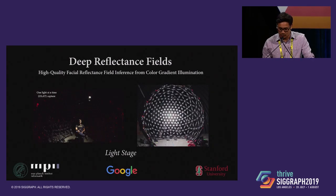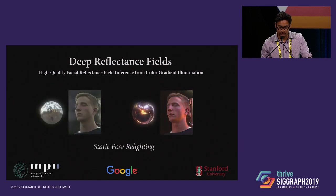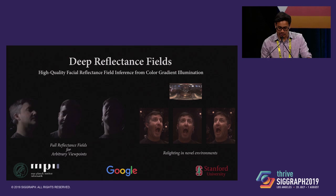The light stage has been a very influential technology in the graphics industry. It has been particularly useful in acquiring reflectance fields and fine-scale geometry of real actors for various research projects and Academy Award-winning movies. But this very high-quality acquisition and relighting has traditionally been limited to static poses. For the first time, we present a light stage method that uses deep learning to generate reflectance fields that can be used to relight in very high quality the dynamic performance of actors without any pre-scanning, opening up new virtual reality experiences.